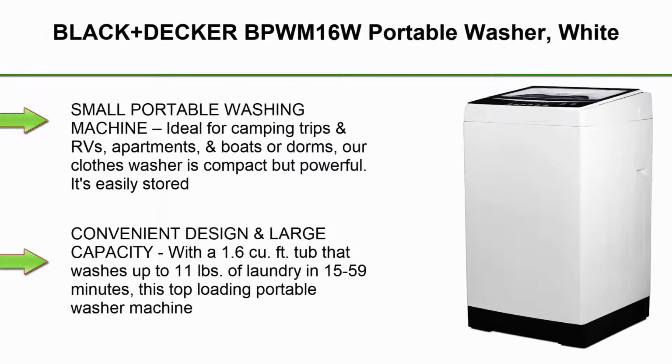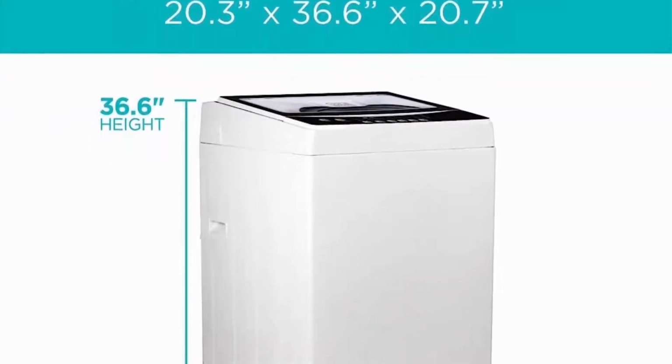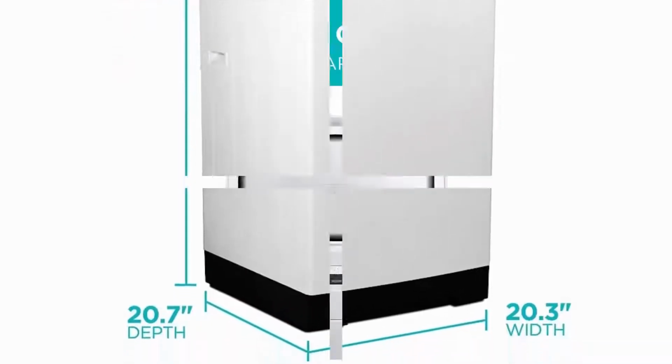BLACK+DECKER BPW M16W Portable Washer, White. Small portable washing machine, ideal for camping trips and RVs, apartments, and boats or dorms. Our clothes washer is compact but powerful. It's easily stored or moved in small spaces, and connects to a faucet with the included drain hose and sink adapter. Convenient design and large capacity, with a 1.6 cubic feet tub that washes up to 11 pounds of laundry in 15 to 59 minutes.